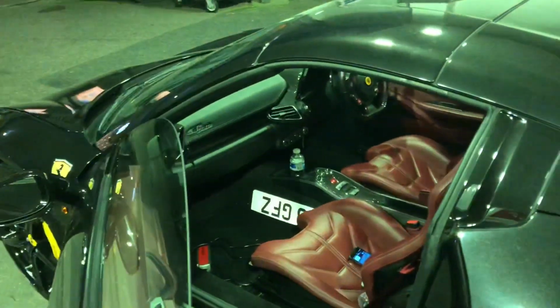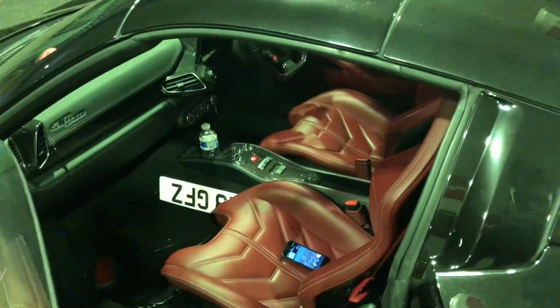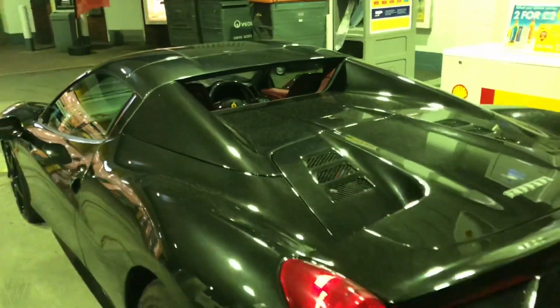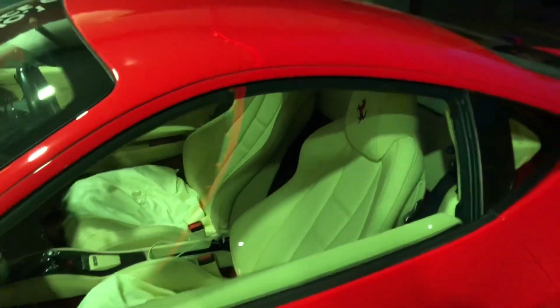Let us know what you think about the leather as well, because like I said earlier, he is thinking of changing it to a cream similar to mine. I had mine retrimmed from B trim, if you guys have heard of them, and I had a stallion put on my headrest as well.